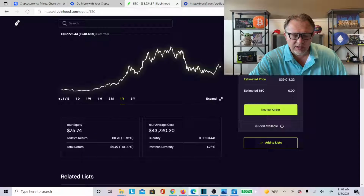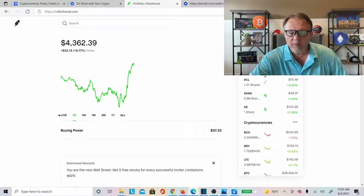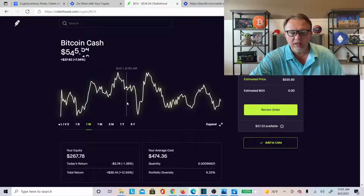Also, when you do this, it changes your average. I bought this before when Bitcoin was at 43,000. Also, going over here, I wanted to go over a couple things. Remember we talked about the Bitcoin Cash? So look, in the last week, you can follow it and see exactly where everything's going.